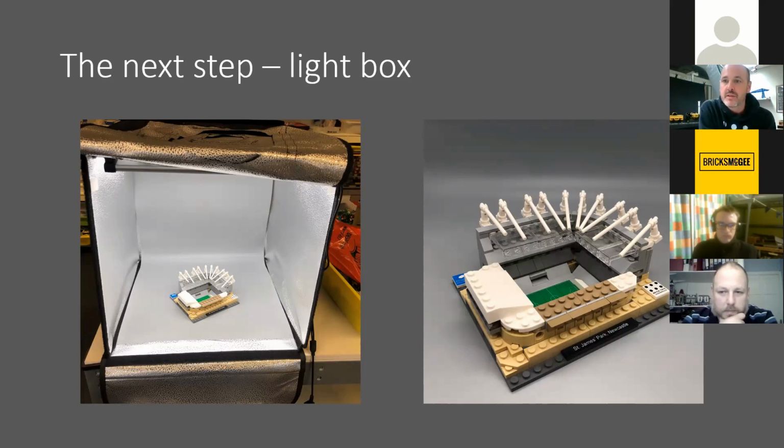You can get bigger ones, but by the time you do, you might as well have a setup like I've got behind me if you've got really big models. They cost about 40 quid though. You can pay more, but about 40 quid. So again, not a massive investment. And if you just search on Amazon, you'll find something like that.